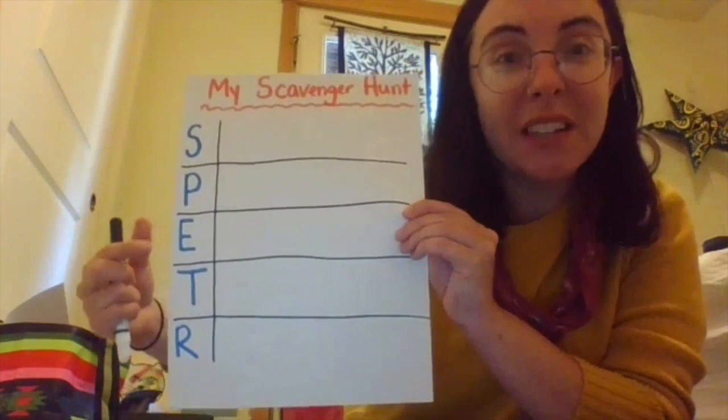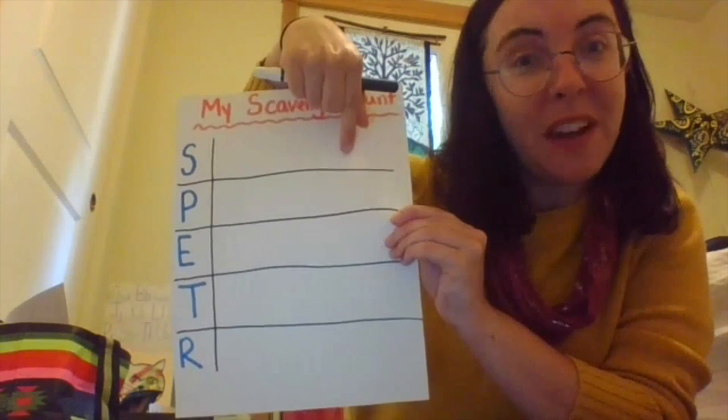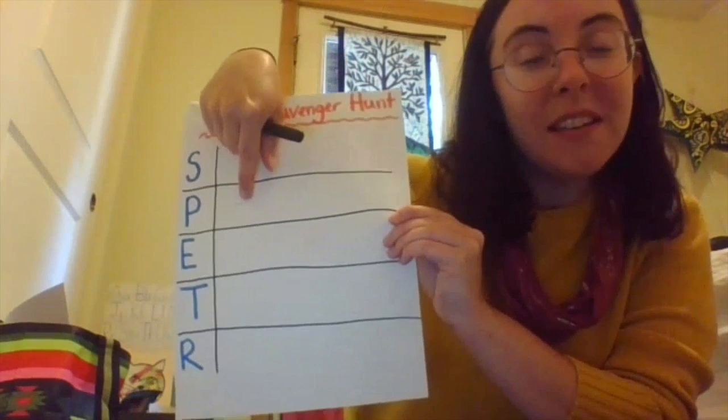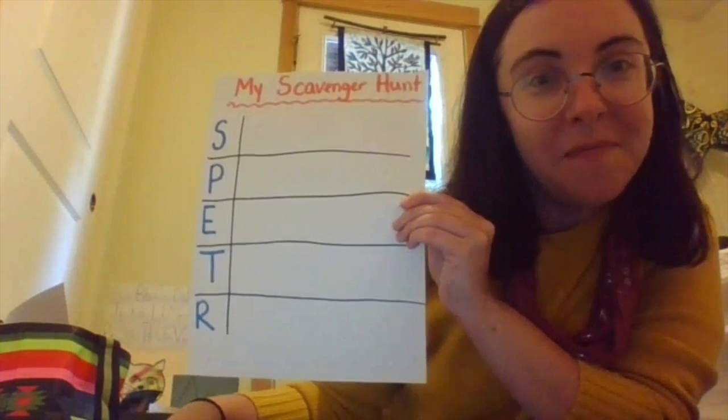letters, I'm going to practice writing the letter right next to it in this row. So if I find S's, I'll write some S's here. If I find P's, I'll write some P's here. I wonder which letter I'll find the most of.